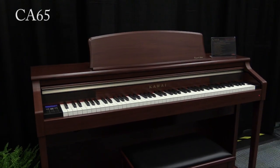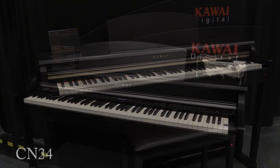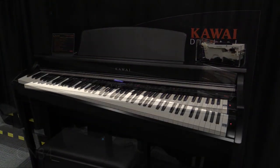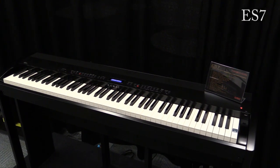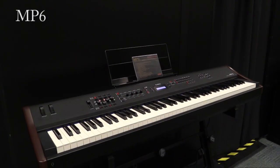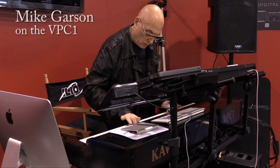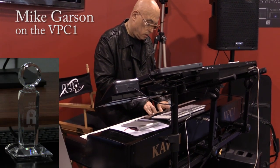Rounding out the digital display was the CA65, CN24 and CN34 digitals, the award-winning ES7 portable with designer stand and pedals, the CE220, the MP6, and the groundbreaking VPC1, which received a top product award at the show from Rock On Music of Japan.